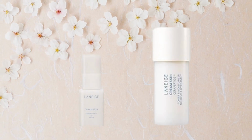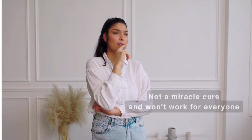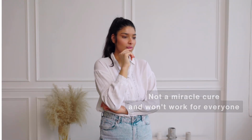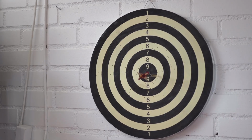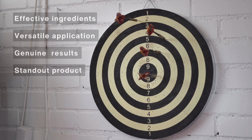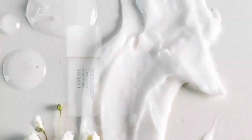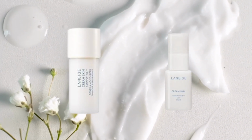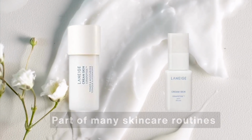So here's the bottom line after analyzing hundreds of real user experiences. The Laneige Cream Skin Cerapeptide line appears to be a genuinely innovative product that delivers on its promises for the vast majority of users. It's not a miracle cure, and it won't work for everyone, but the consistency of positive results across different ages, skin types, and climates is impressive. The combination of effective ingredients, versatile application methods, and genuine results makes this a standout product in an oversaturated market.